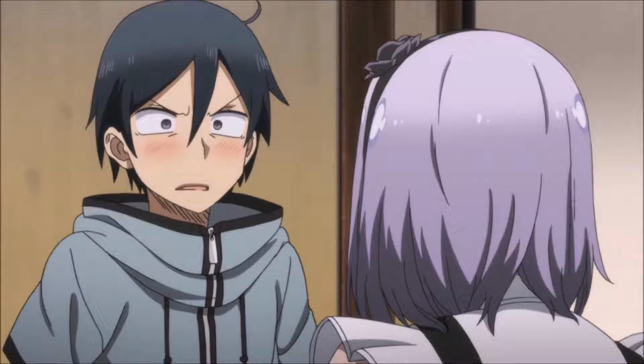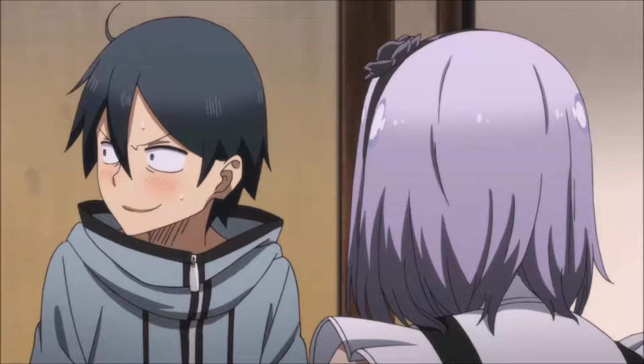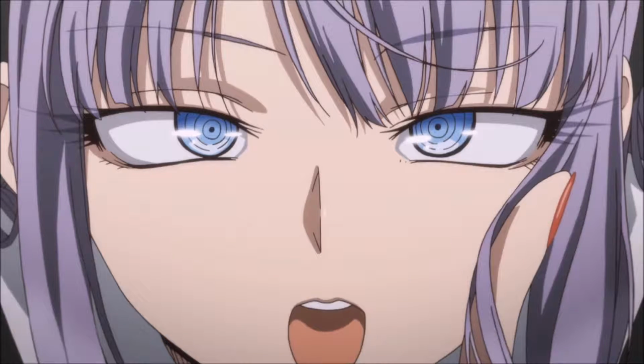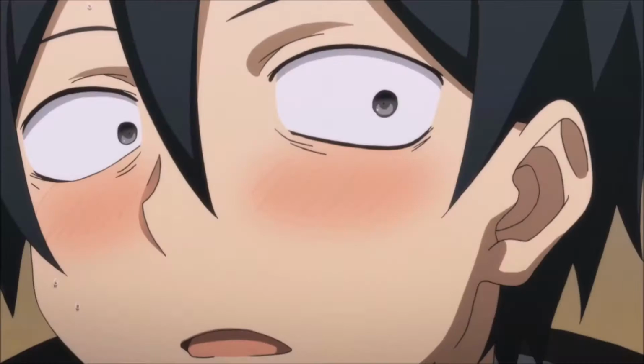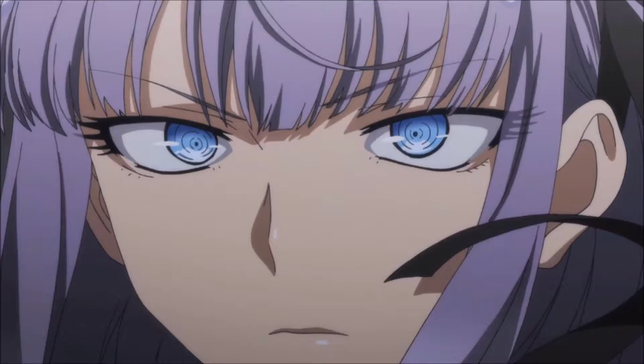Hotaru is a slight twist on that because while her eyes don't particularly have much gradient to them, she does have a pupil, but it's extremely small and it's surrounded by concentric rings in the iris. And the visual impression that these rings give is almost like that of a spiral.